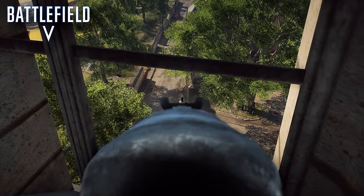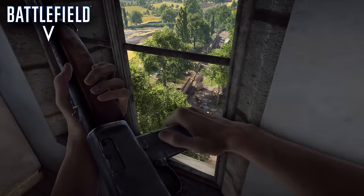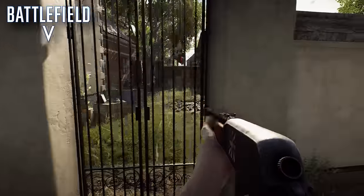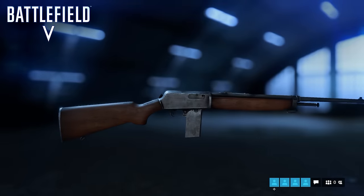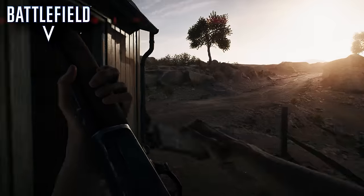In Battlefield 5, this is actually one of the primary assault rifles used by the assault class, and I think the sound effects and animations are somehow even better. There's a great amount of texture detail on the receiver, and even the wear markings on the magazine are on the correct locations where the magazine would rub against the receiver as it was being changed out.